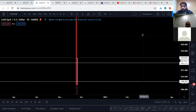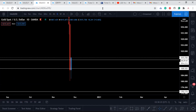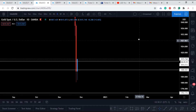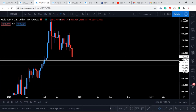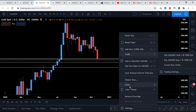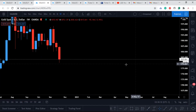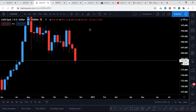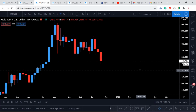So we'll start from gold and see what gold is doing. So our first pair is gold, and let's move this all and do the fresh analysis about gold. So the overall structure of gold is currently bearish.